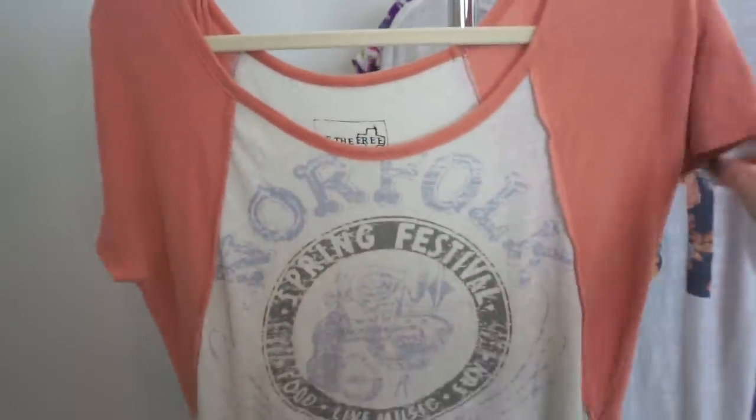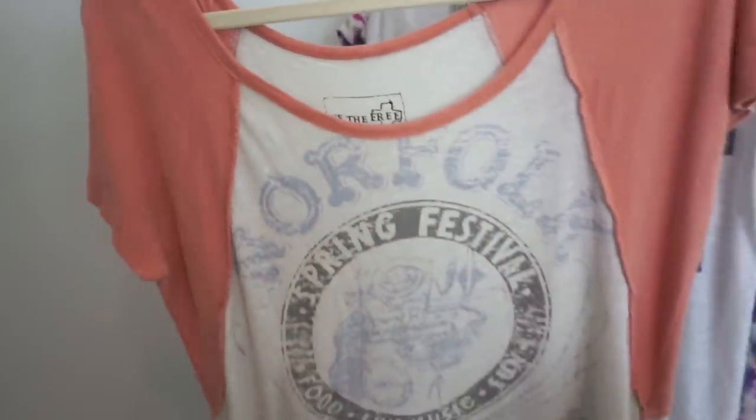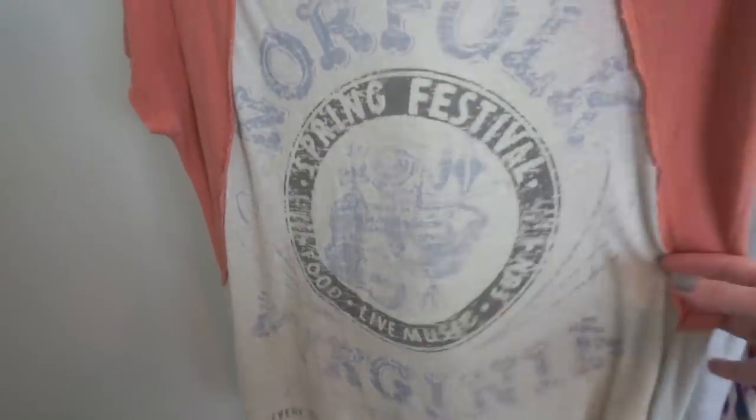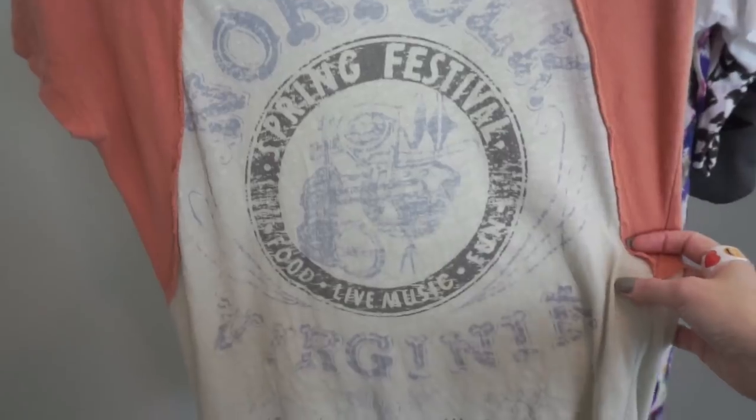The next one is a Free People, We the Free raglan style graphic tank or tunic, and it's super long. It's just got this Norfolk, let's see, Virginia kind of theme to it. And then what I like about this one is the back is split at the bottom. Probably list that one at $38 maybe, because it is a nicer, longer style.